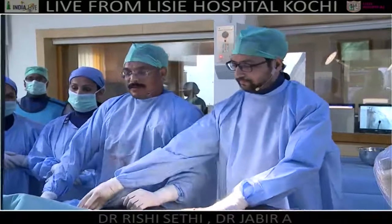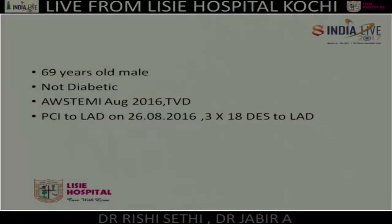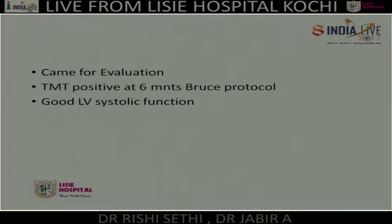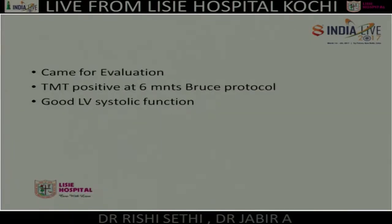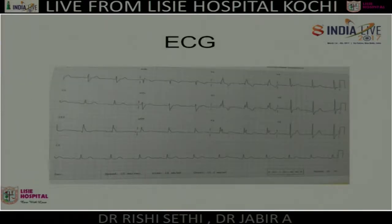Hi, good evening. This is a 70-year-old gentleman. He had an anterior wall myocardial infarction in August 2016 and had undergone a primary PTCA to LAD with a 3x16mm drug-eluting stent. At that time also, multivessel disease was noticed, and culprit vessel PCI was done and planned for PCI of the other lesions later. But the patient opted for medical therapy, and he came back recently for a treadmill test, and the treadmill was positive. Because of the positive treadmill test, we took him up for another angiogram, and we'll show the angiogram. Could you please run the angiogram?